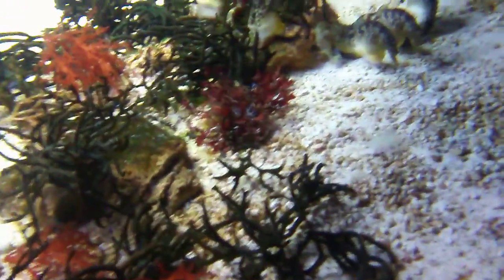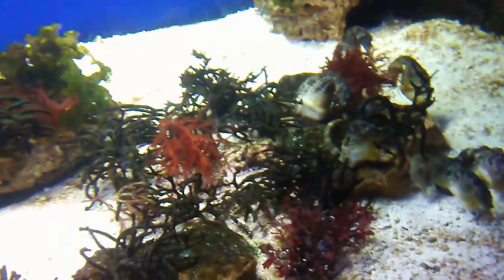Ah, it's a bubble anemone to make it look bigger. Look at them all right there. They're resting. Ooh, there's little polyps back there. That's a big moray eel. Where? Oh my god. Oh wow.